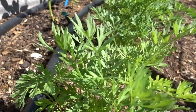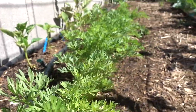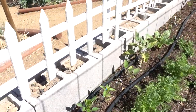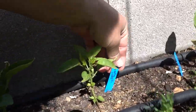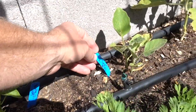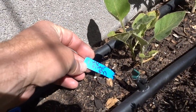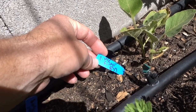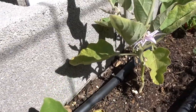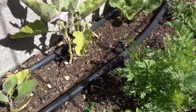Got more and more carrots. Look at them all. Nice. Love the carrots. We got some more peppers over here. So this one is an early jalapeno. Both of these are. And then look at what we got. Little finger eggplant.